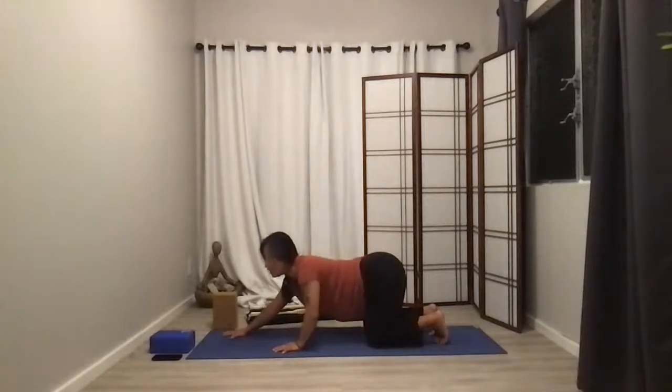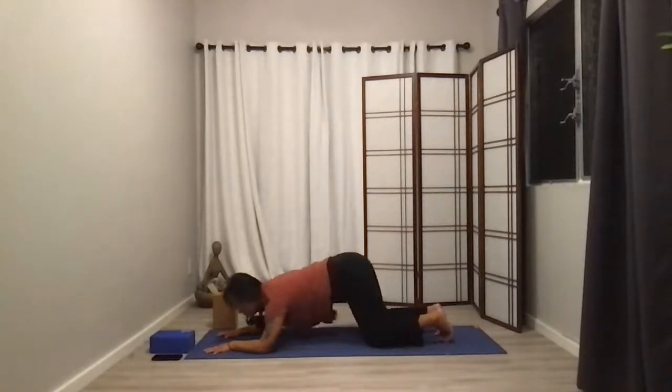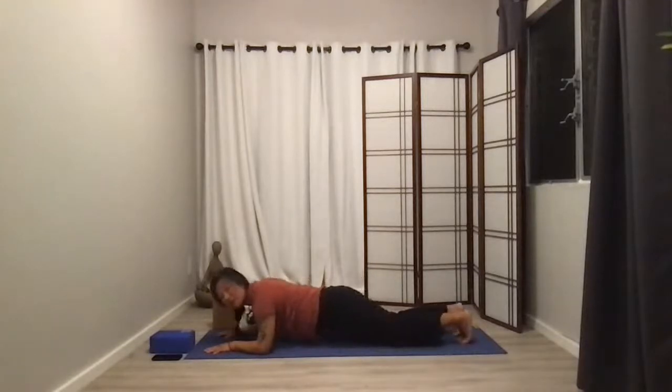Extend the arms out in front of us, melt the heart down, puppy pose. Whether the heart is melted, whether it's lifted high, whether the forehead touches to the mat or the chin, what matters is that we feel sensation in the upper back. Stay here for one more breath. On your next inhale, gently roll forward, set up for Sphinx pose, coming onto your belly.